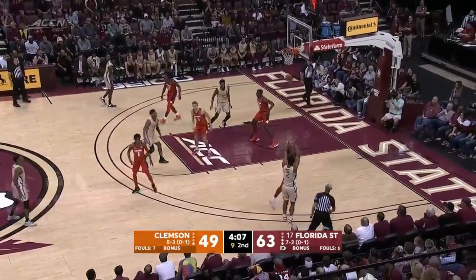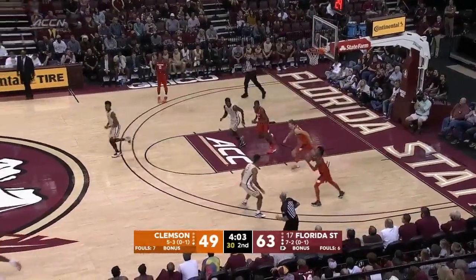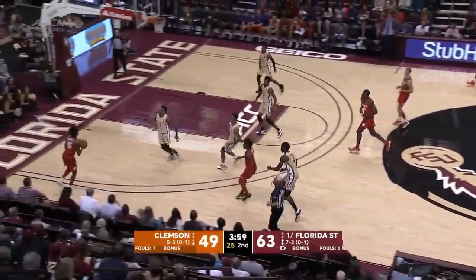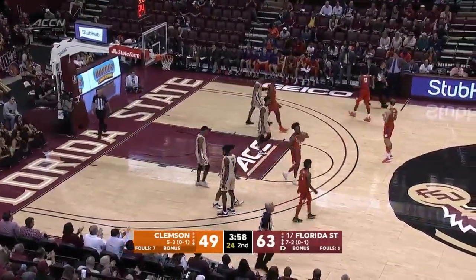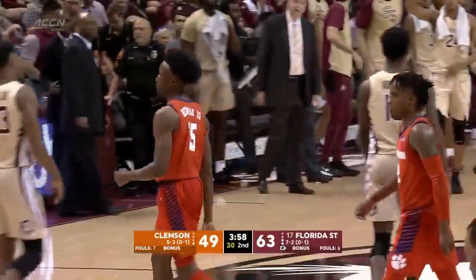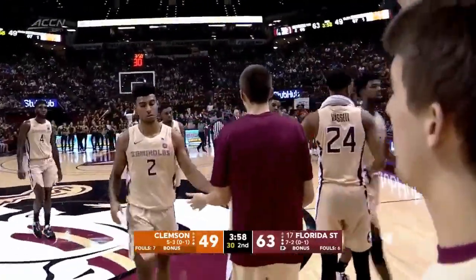Walker in some trouble, finds Polite. 3 ball. No. They get the stop. And a travel going to be called on John Newman III. 63-49, Leonard Hamilton's club rolling at home in Tallahassee.